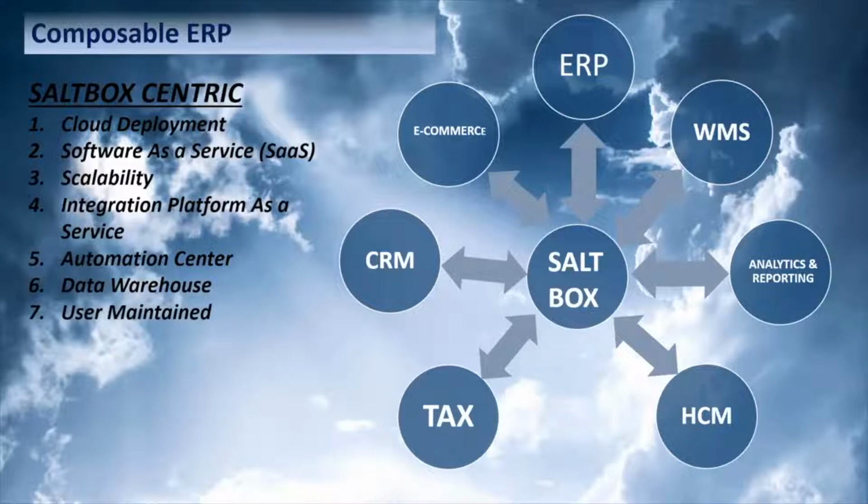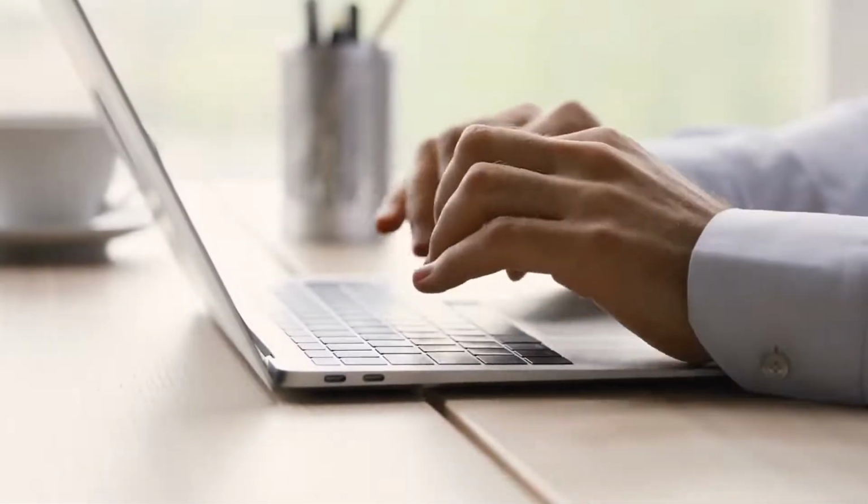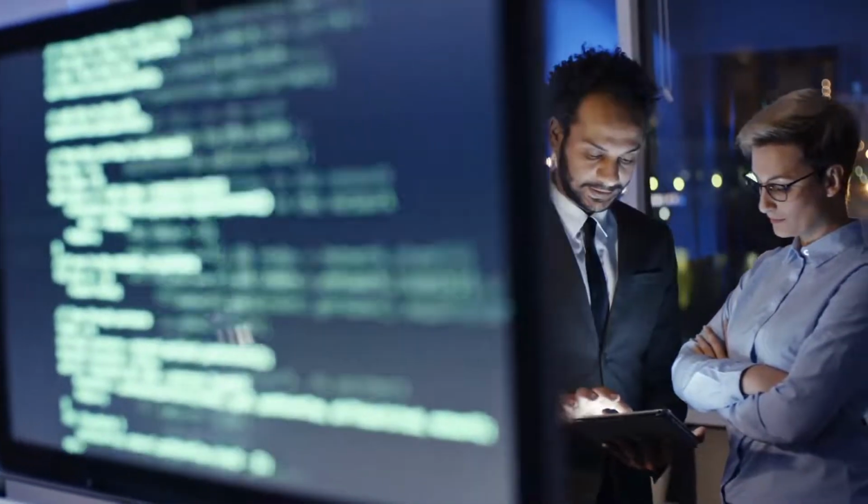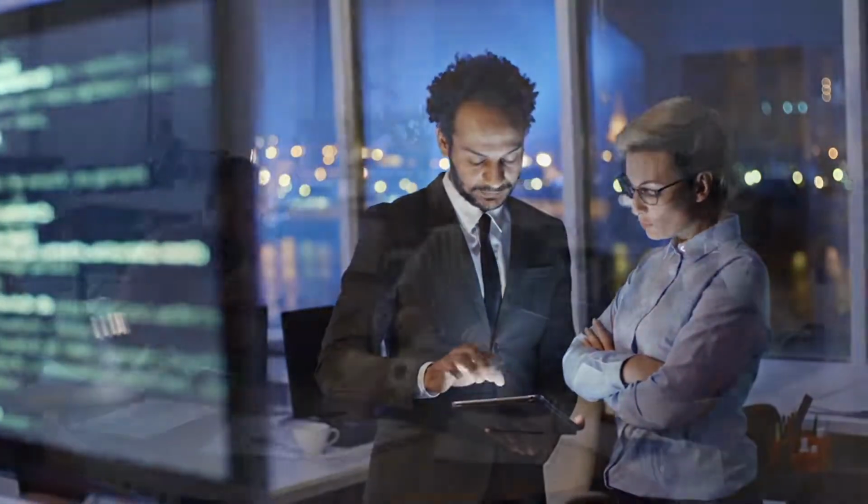Probably one of the most exciting things is that we can teach you how to maintain these connections, so that if all of a sudden you want a new field out of your e-commerce system, you yourself can learn how to map that new field from e-commerce through Saltbox to ERP and back again, so that it's able to be maintained by users. I'll even share with you one company today whose IT vice president is doing a lot of his own Saltbox integration work to their e-commerce platform without any help today from Vision 33, other than some advice here and there.